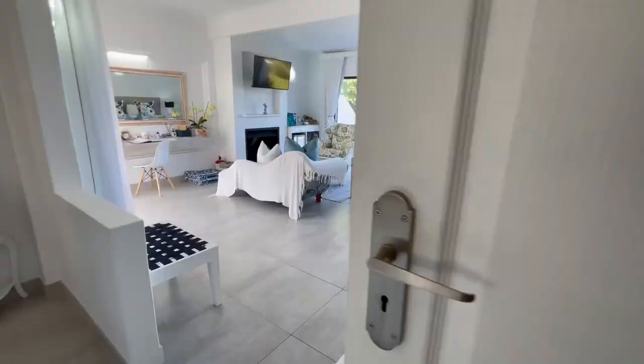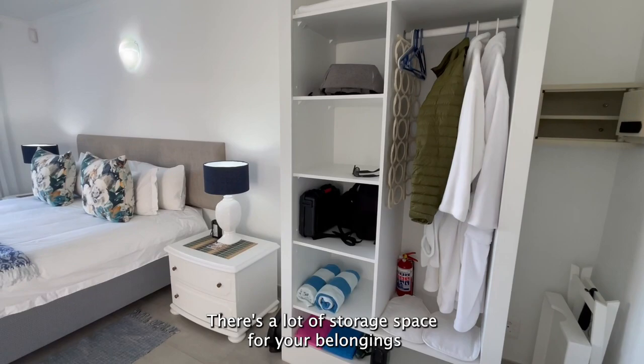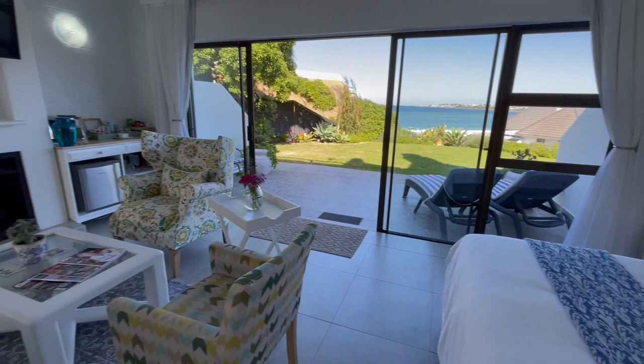Let me show you guys my room here at Mykonos guest house. And there's a lot of storage space for your belongings. Then you have this beautiful bed. It's a really spacious room, and you have this beautiful seating area as well.